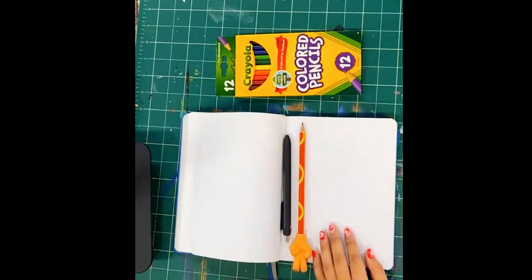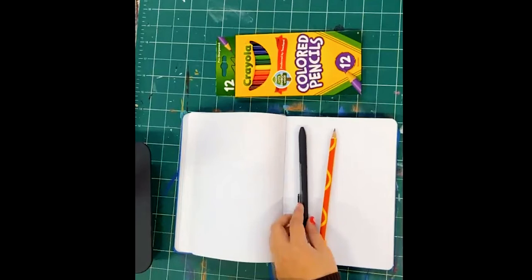Today, you would need paper or a sketchbook, a pencil or a pen, either one, and maybe some colored pencils, whatever you choose for a writing utensil. I love to doodle because it is absent-minded, and sometimes it actually helps me express exactly what's on my mind.